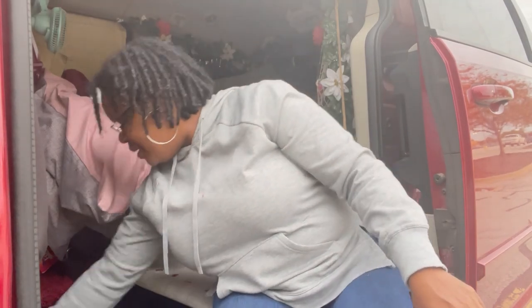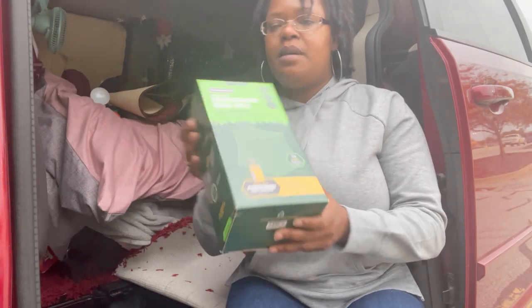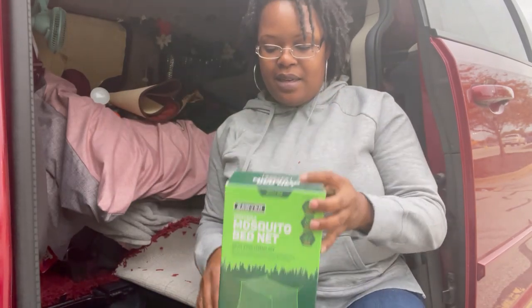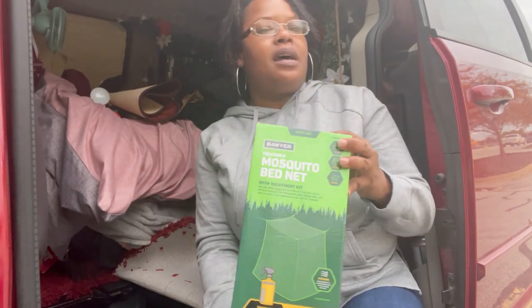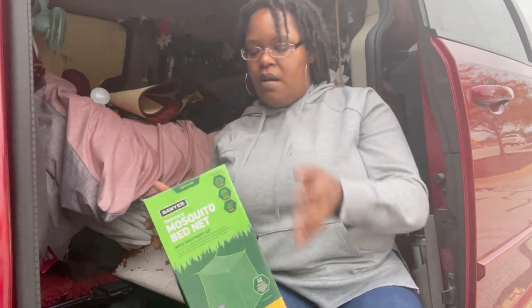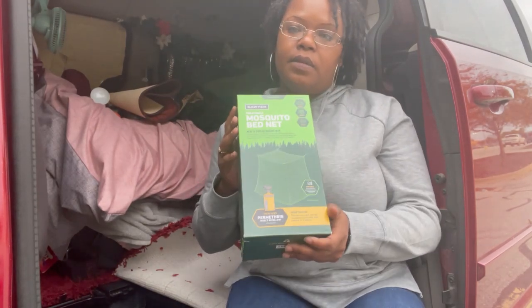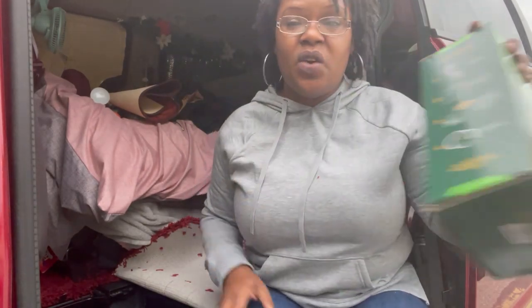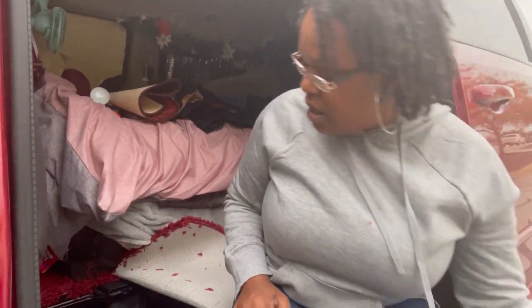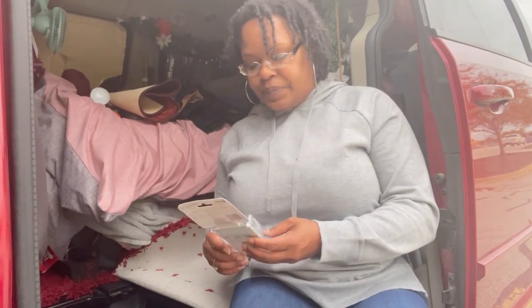What y'all think? Okay, here I have some more mosquito netting that I purchased because the mosquitoes were terrible this summer, y'all. But this is full of mosquito netting. So I do have extra mosquito netting. So if you need some mosquito netting, you know, I got you, girl. I got you. Okay, what else do I have down here?